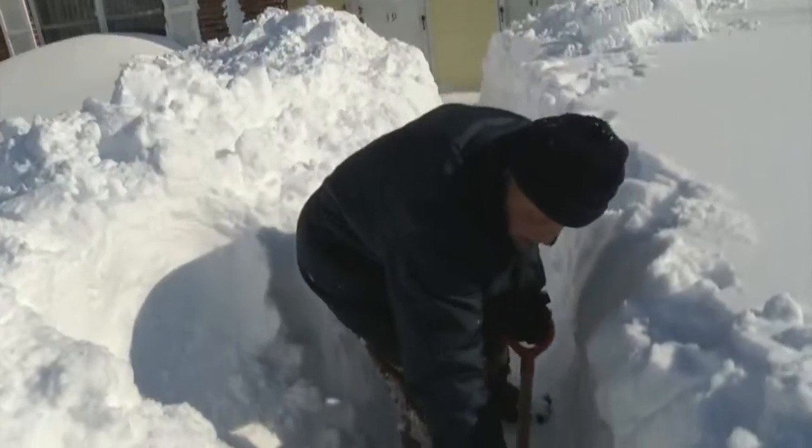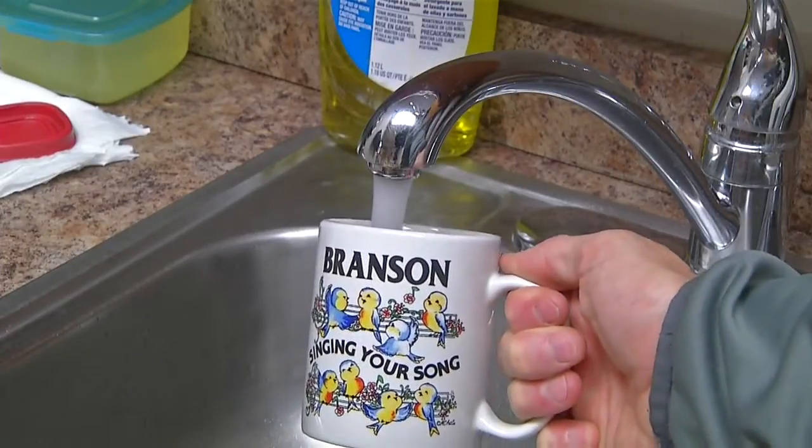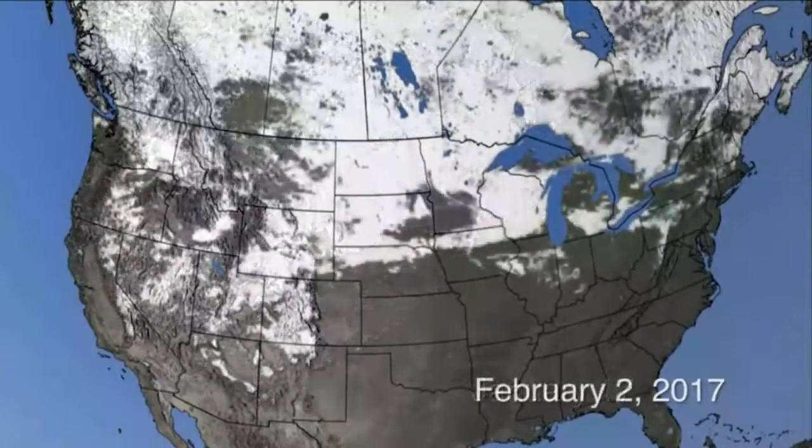That's why NASA has been monitoring the snow on the ground for many decades. Snowpack is one of the most important sources of water for the world. Actually, about 1/6 of the world's population depends on snow as their primary source of water. Right now, NASA tracks the difference in snowpack from month to month and year to year.